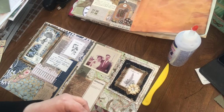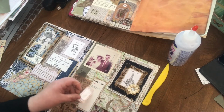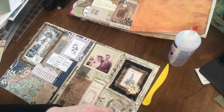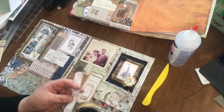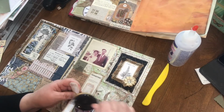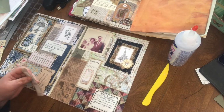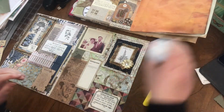Especially these tickets. These tickets are hard on my eyes. They're just too pretty and pristine and clean. Oh yeah, that looks much better. Hope I haven't been off camera this whole time. Probably have been. Sounds like something I'd do. Okay. Glue these down.